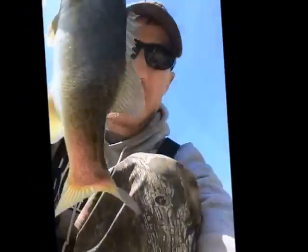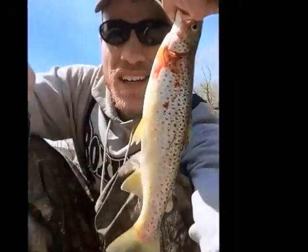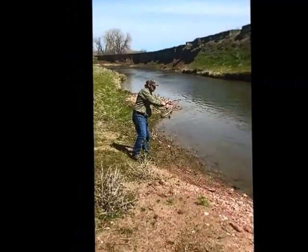Well, here fishing the river still. We just got our first double of the day. We got a brown trout, smallmouth bass, about 30 seconds apart. Slowing down a little bit, but still doing good. My word.